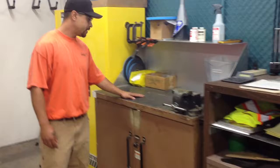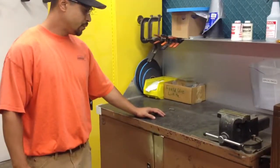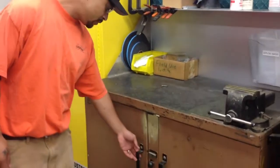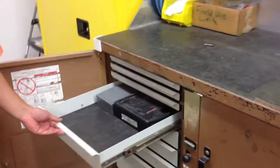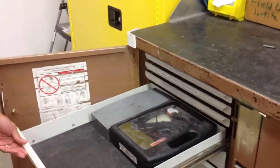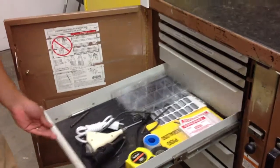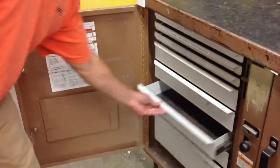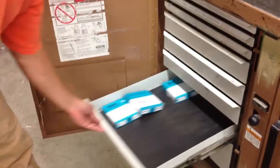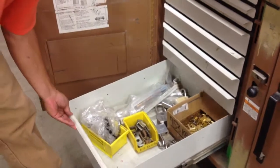We have a tool counter here where I change out all the plugs on our tools, and pull items in our toolbox here. I have some drawers that need to be taken care of. We have just miscellaneous stuff in each drawer. Nothing really organized in there. You need to put some foam in each one. You can see it's just miscellaneous stuff. You got locks, keys.